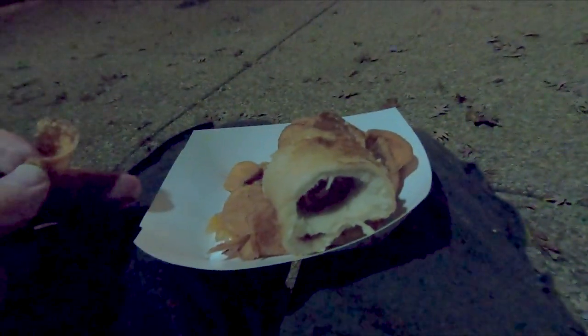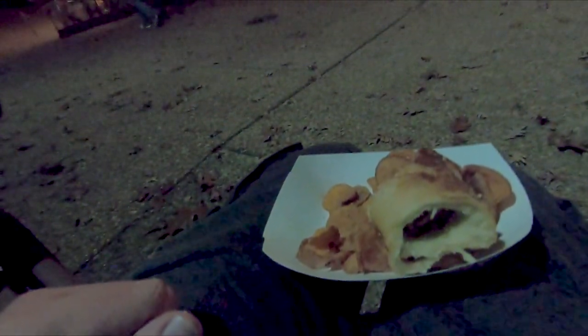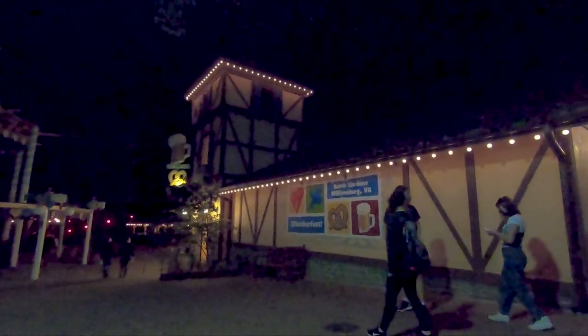All right. Ended up with a pretzel dog. It's pretty much gone at this point. It's pretty much gonna be it. I'm gonna wrap it up later on, but night rides on Nessie are gonna be amazing. All the lights are off, as such is for Verbolten, and it's just a fantastic night here at Busch Gardens Williamsburg.